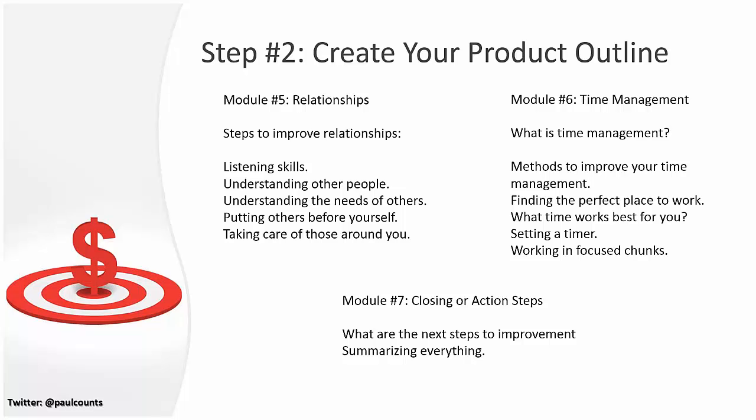Then module 6 is what is time management? Methods to improve your time management. Finding the perfect place to work. What time works best for you? Setting a timer. Working in focused chunks. Module 7 would be closing or action steps. What are the next steps to improvement? And then summarizing everything together.